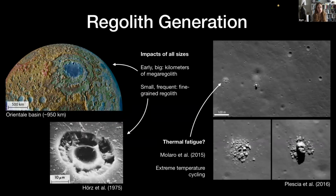But the regolith is generated from impact events of all sizes. So early on, you have these huge impact events, like the Oriental Basin shown here. It's nearly 1,000 kilometers across. Just the ejecta of that is going to become a part of the regolith. And then all the way down to very tiny impacts that are continuing to alter and even contribute to the regolith. This is a 10-ish micron crater that is caused by a micrometeoroid impact onto a single particle of soil.